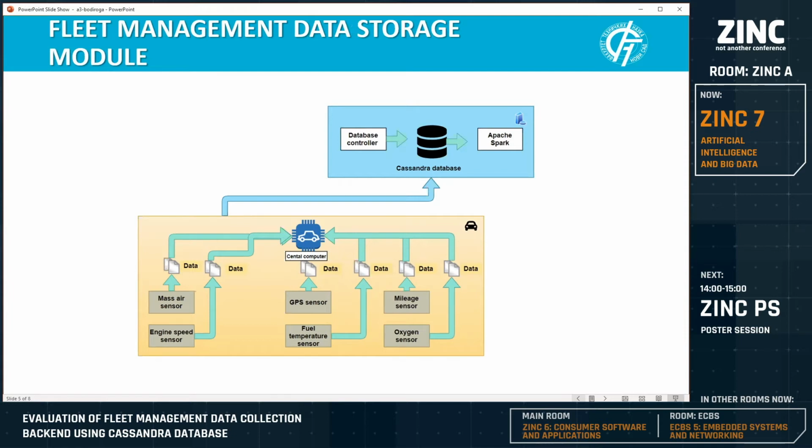In the cloud, the data controller is responsible for accepting the data sent from the IoT gateway in fleet vehicles, checking its format, and verifying that the data is generated by a trusted source. Then it stores the data in the database. The database controller is written in the Python programming language using a web framework.